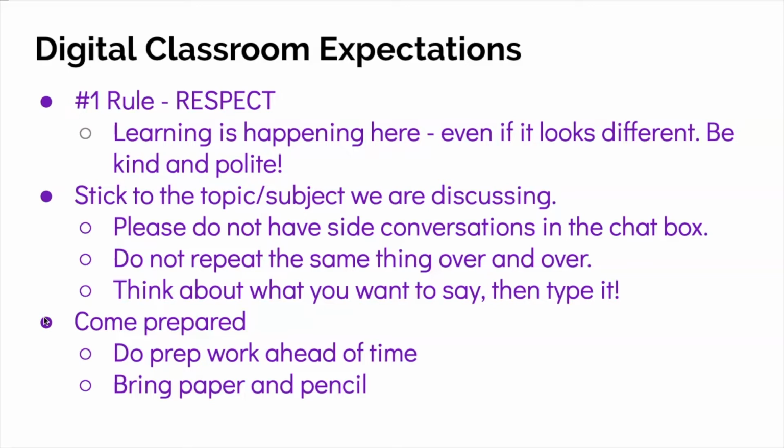Number one rule throughout all of this is going to be respect. Learning is happening here. Even if it looks different, be kind and polite. Everyone is going through different experiences during this time. Not everyone has the same home life. Not everyone has the same family experience. So please be respectful of that. And again, I want learning to happen, and it will not happen if we're not all contributing in a respectful and polite manner. So please make sure you are cognizant of that and that we are being kind to one another.